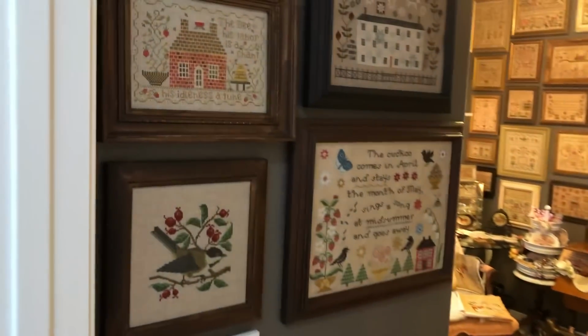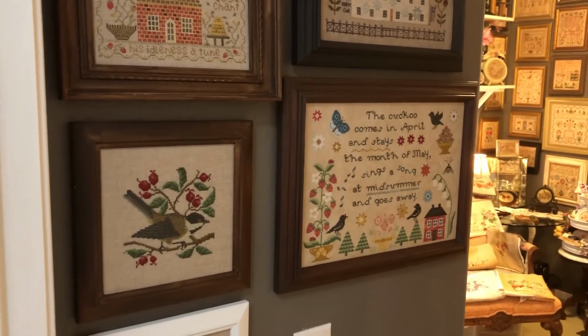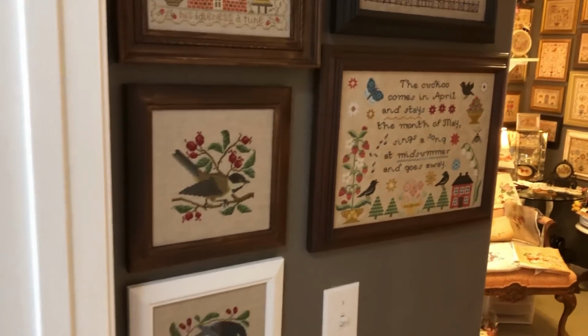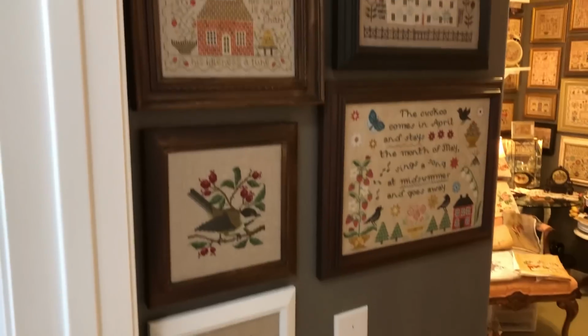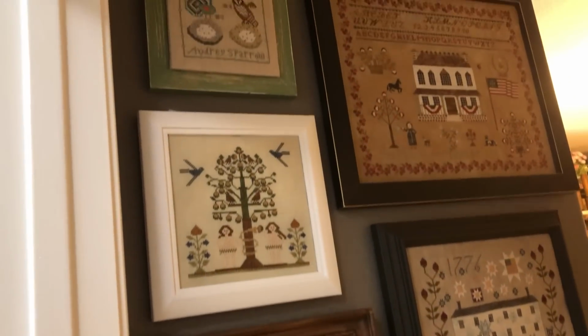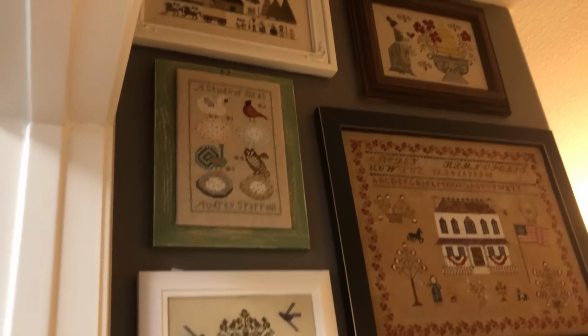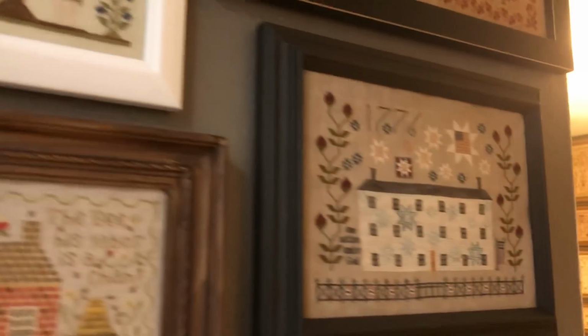Here's my first finish I want to share with you: Misty Luminous Fiber Arts, A Midsummer Song. Let me pan this wall for you because I do have a couple of seasonal pieces on display here. I did go all the way to the ceiling. All right, come in and around my wall.